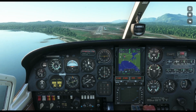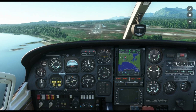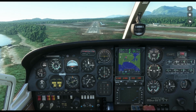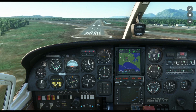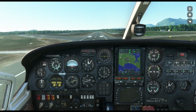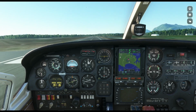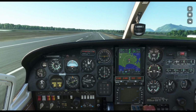Props are full forward, mixture is rich. Power is coming back a little bit to try and get ourselves, ooh, a lot of birds just went by, and get ourselves to 90 knots. We are at 100 knots right now. Okay, let's do a flare. Okay, let's hold the flare. Hold the flare. Steady. Steady. 90 knots. Steady.